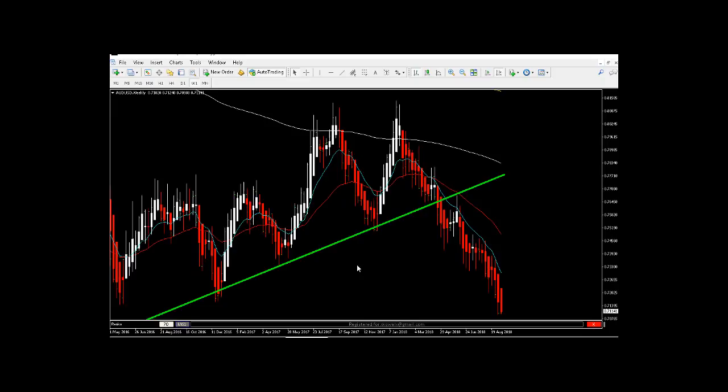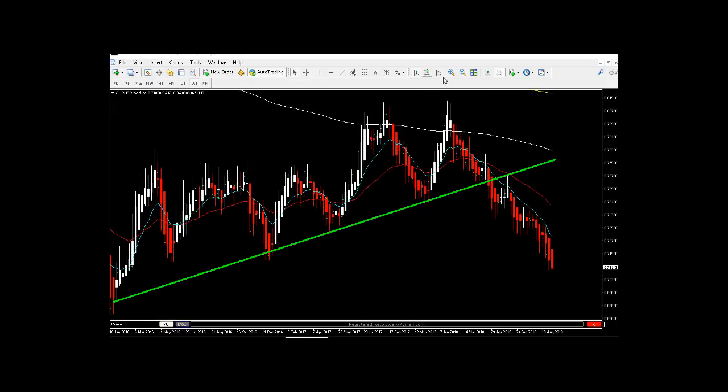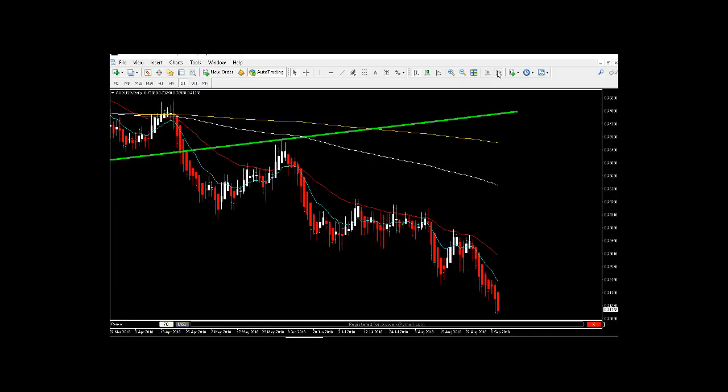Australian dollar, US dollar. We had our weekly short 1 2 3. Since then it's really moving fast.